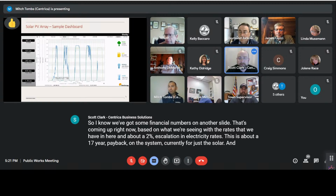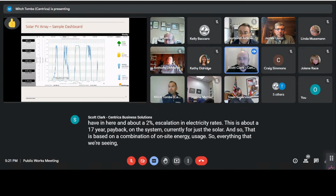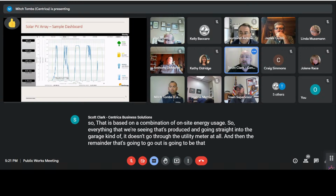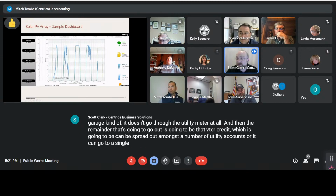That is based on a combination of on-site energy usage, so everything that's produced and goes straight into the garage doesn't go through the utility meter at all. The remainder that goes out will be that VETR credit, which can be spread out amongst a number of utility accounts, or it can go to a single account for the county.